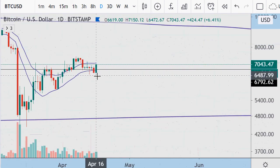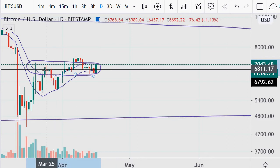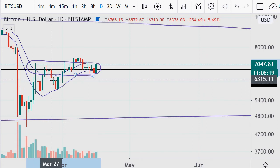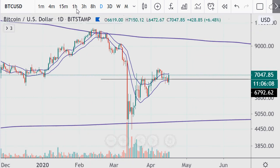Today's session is up about 6.4%, but it really does remain in this correctionary move, supporting this area of resistance which it encountered on March the 20th, the 24th, the 25th, the 26th, and the 27th. So it's supporting where it came from. There really isn't much else to say about the situation.